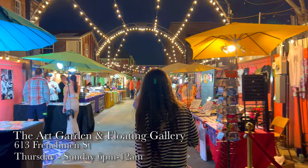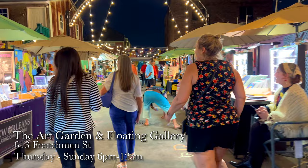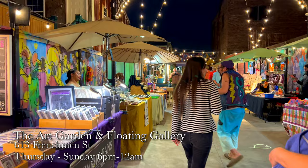Art Garden and Floating Gallery is an artist-owned and run open-air boutique art market that opens at nighttime. You can find it on Frenchman Street. It's a nice and calm corner in the French Quarter where you can meet local artists that are selling their creations.